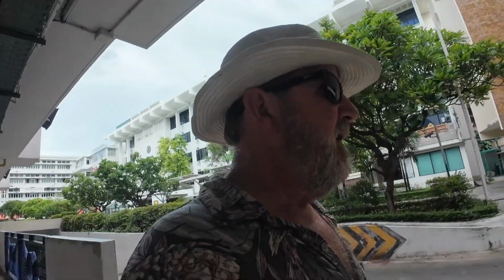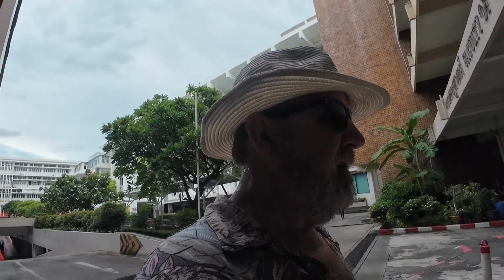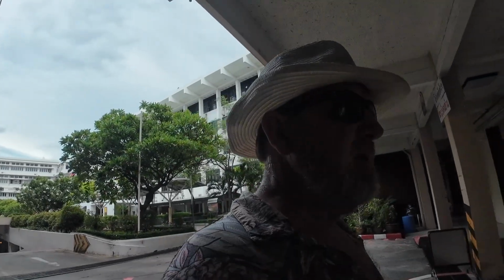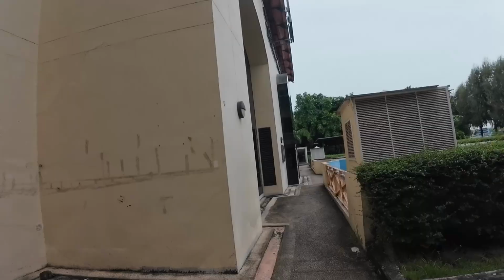And it's cheap. It's stinking hot, again, as usual. It'll be 31 now. It's been 31 degrees Celsius since probably 8:30 this morning. I think it's now about 10:30, not sure. The humidity is out of control.